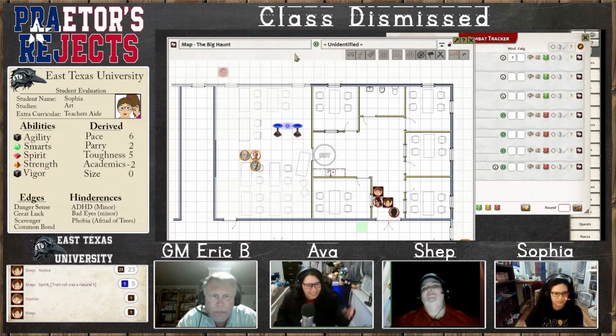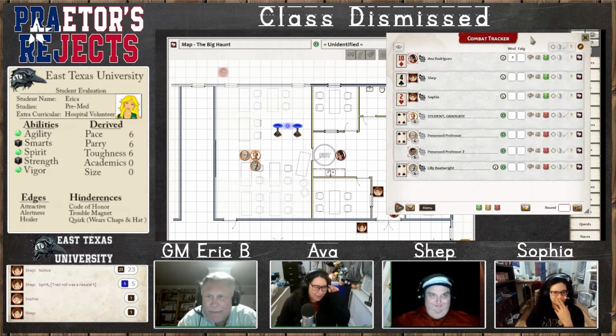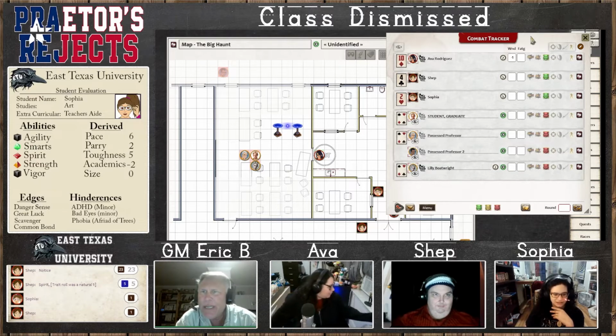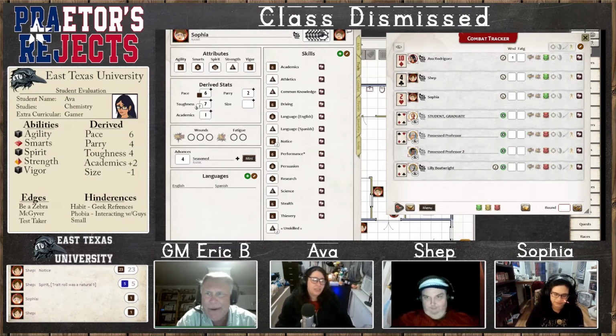But I will use the salt ball and my slingshot and hope for the best. I tried to give Ava a Benny. Did it work? I appreciate the power of your friendship, and I will do my best. It did not work. I just gave Ava a Benny just for the visual of her scooting around on this very low conference room chair. I'm interested to know how that mechanic works. Do you drag a Benny off of your sheet? I dragged it off of my sheet onto her character. I think it would probably tell me Sophia is using a Benny. Sophia has given Ava a Benny.